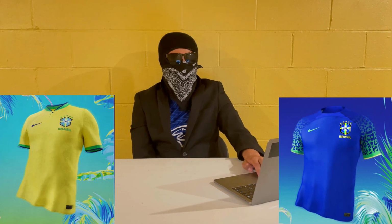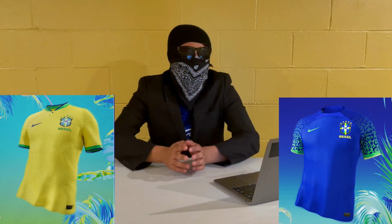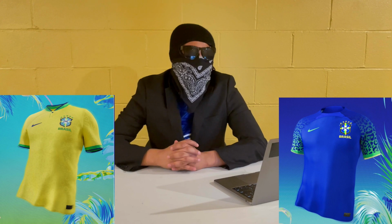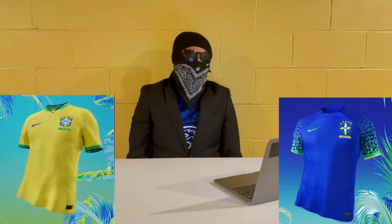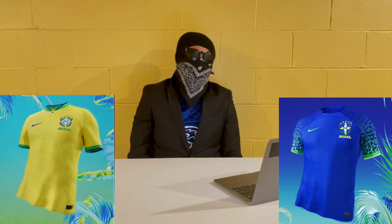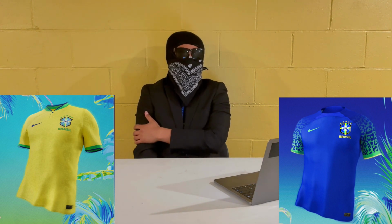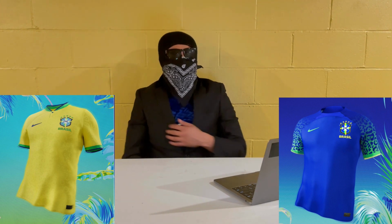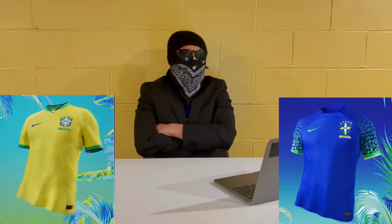Now we are going to Big Boy Brazil. That Brazil kit, man, it looks fire, bro. It looks so fire. I like it a lot. I mean, the traditional yellow, green, and the blue away kit looks amazing. Some people say they don't like that leopard sleeve thing, but I honestly like it. For the home kit, I like it too.